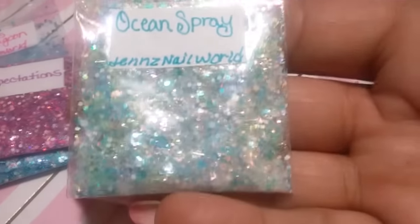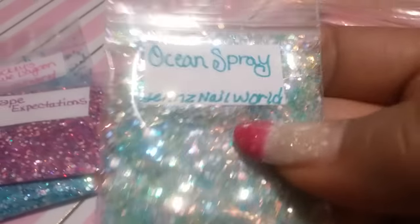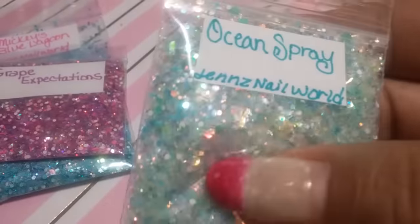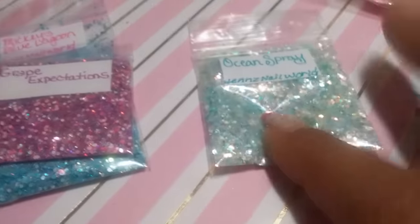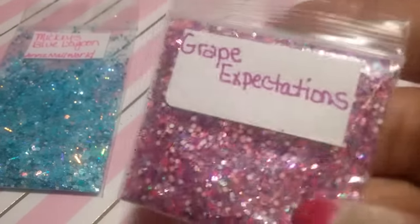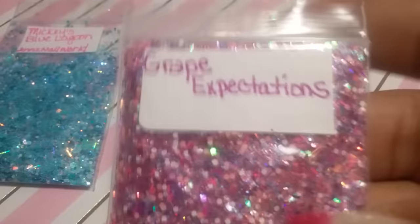This one's not up in my store yet. I'm going to add it probably later tonight. I have quite a few of these, I think maybe like 8 of them, so maybe not that many, but there's a few. So there's Ocean Spray, there's Grape Expectations. Now this one has no spangles at all. And this one is Mickey's Blue Lagoon that has the little Mickey heads in it, okay? So those are my three new mixes.